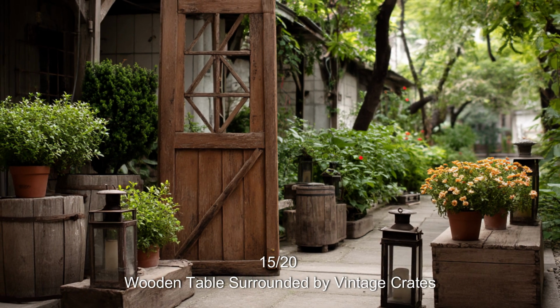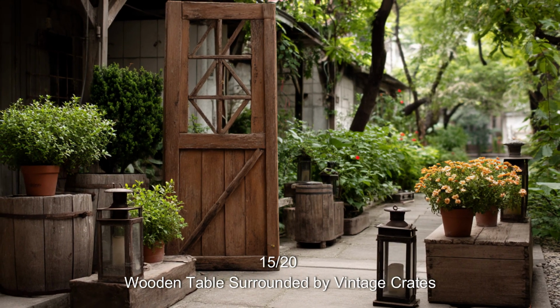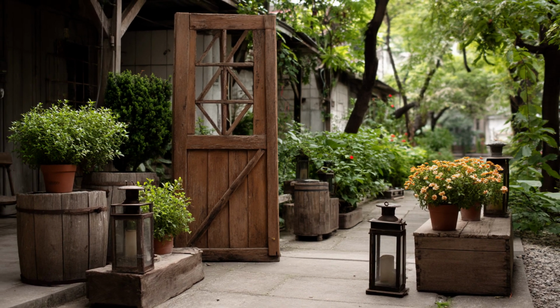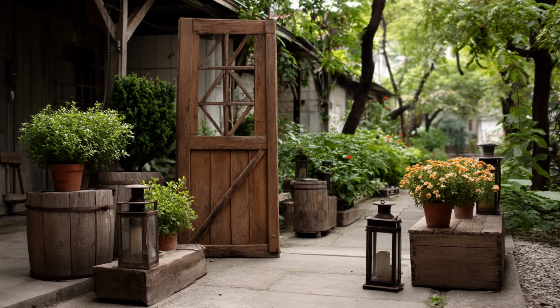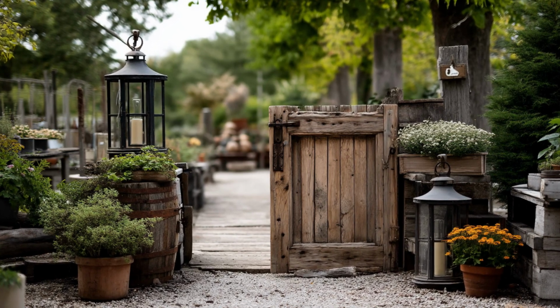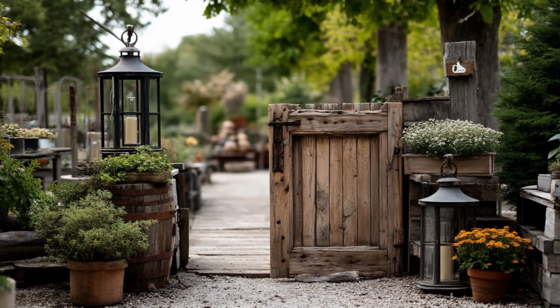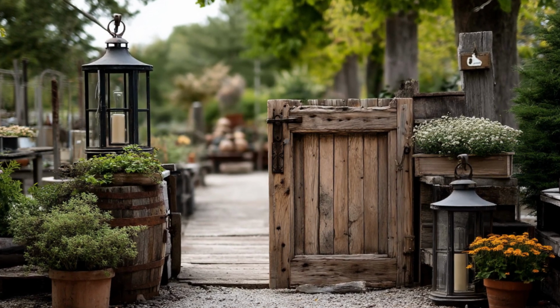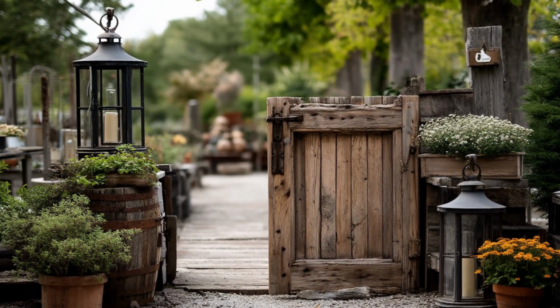A rustic farmhouse garden shows off its upcycled elements, including a weathered wooden table surrounded by metal chairs. Old wooden crates have been repurposed as plant holders, adding layers of texture and dimension to the garden. The scene is bathed in soft light, with long shadows cast by the furniture and greenery, giving the space a timeless, rustic feel.